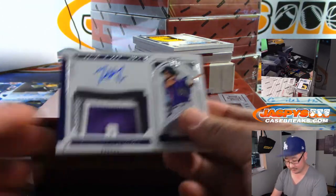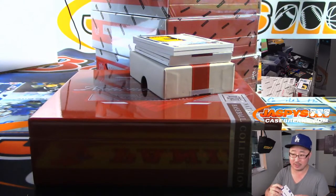17/99. Garrett Hampson. That's a cool patch in there. Roger with number 7.